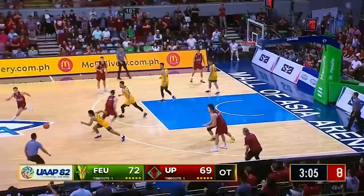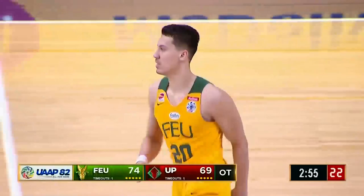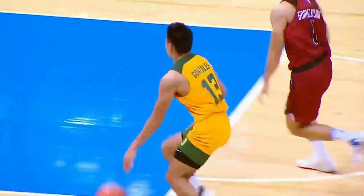Gonzalez faking, dishing, Tuffin the finish. Five straight points for FEU. Smart straight three of Torres. And here's a steal by Gonzalez. And you mentioned smart move, waiting for the teammate.